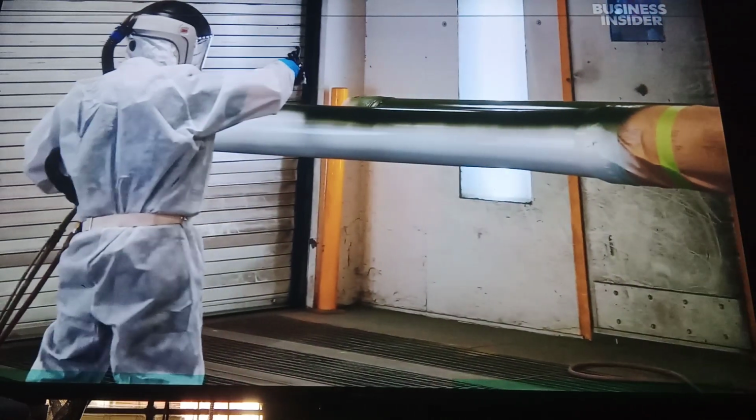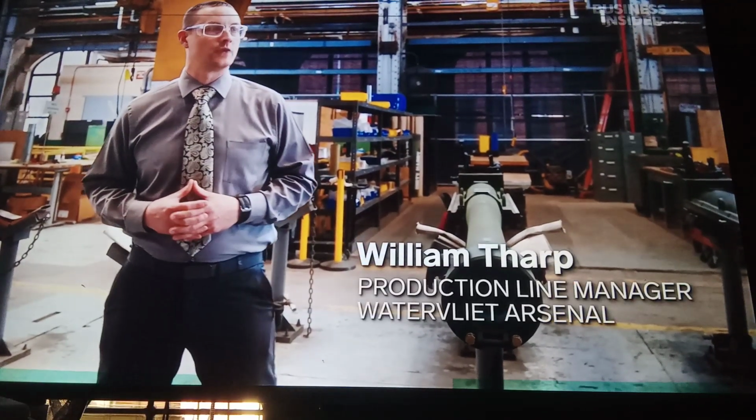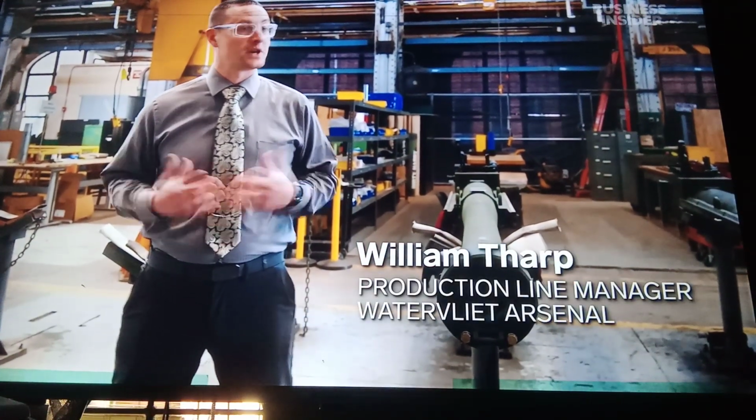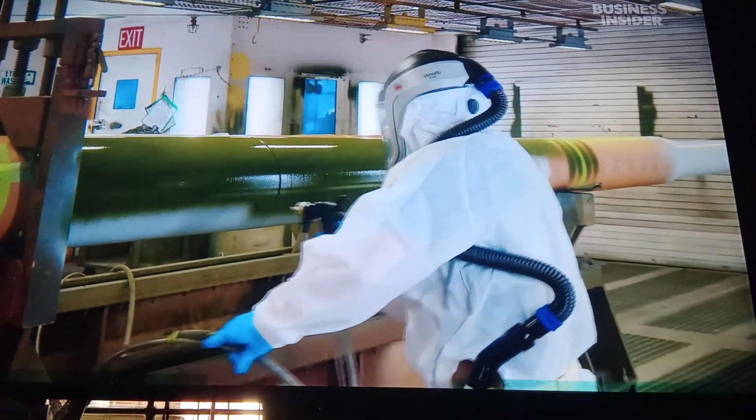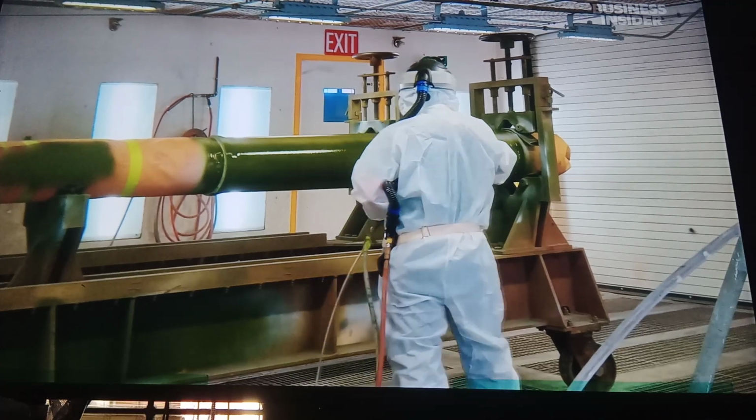Most military equipment has what they call CARC paint. It's an acronym that stands for Chemical Agent Resistant Coating. So it's specialized to withstand all different types of conditions and potential for chemical attacks or biological attacks.